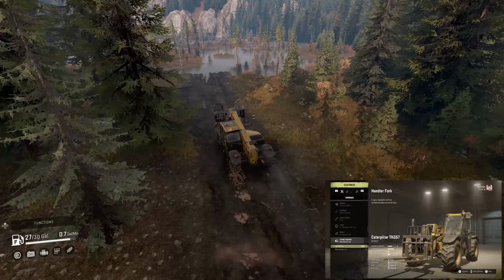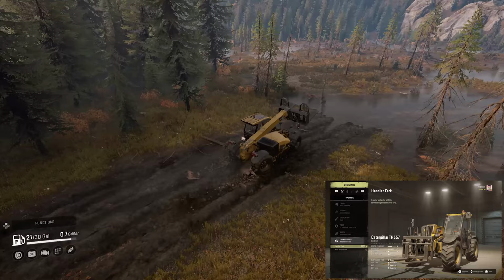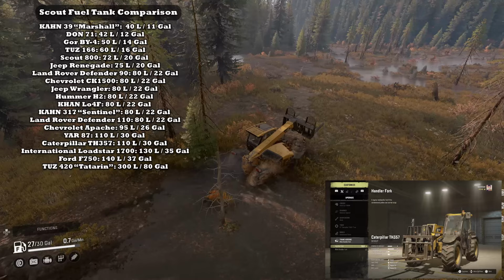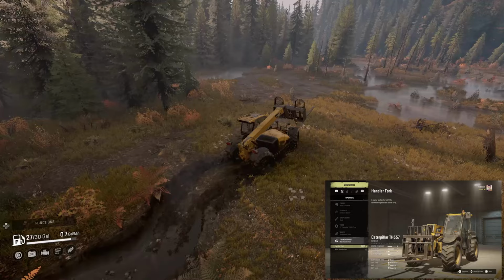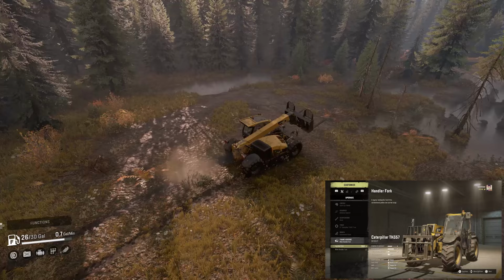Its fuel capacity is 110 liters, that equates to 30 gallons of fuel. As you can see, its power to weight is only a B. Its fuel consumption is actually really good, and it also has its always on differential locking and always on all wheel drive, so you do get some pretty good performance in this vehicle. However, I don't think this vehicle is very powerful.